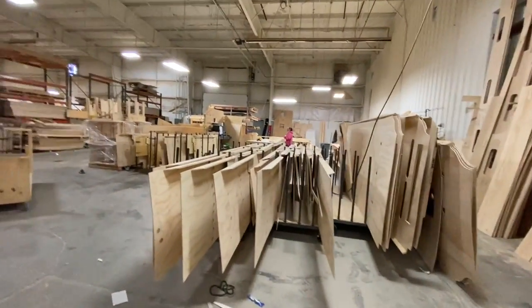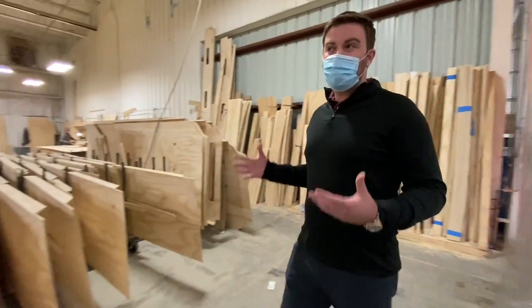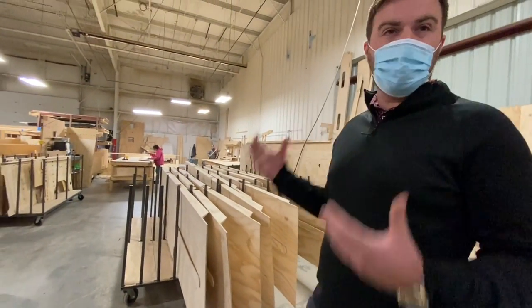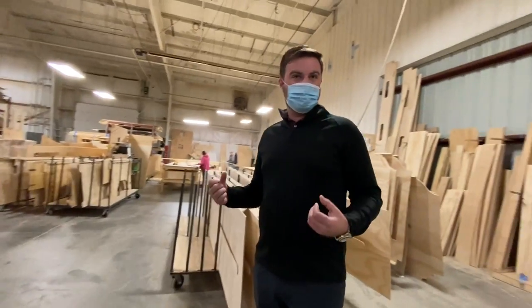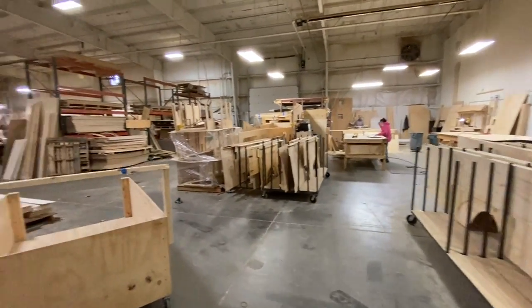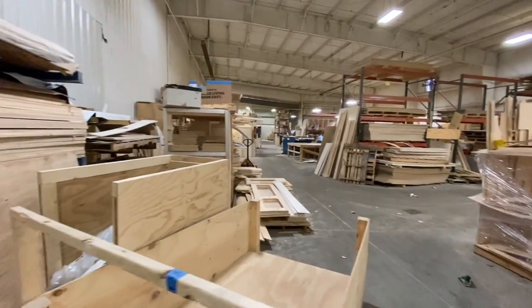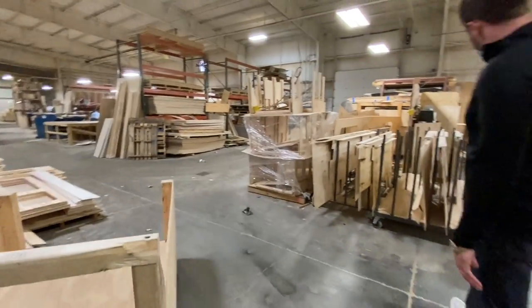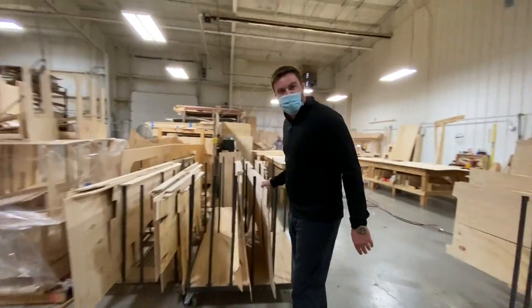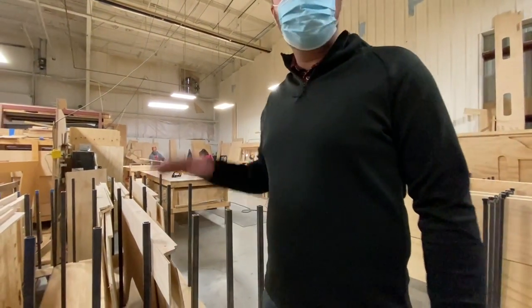So here's our wood shop, one of them. This right here is our hardwood. This is basically your construction, the base, underneath the stuff that's getting wrapped. Very nice. CNC machine over there. A lot of high quality workers, a lot of engineering going on. We try to keep weight down.